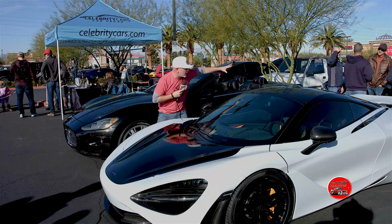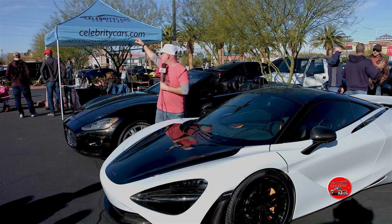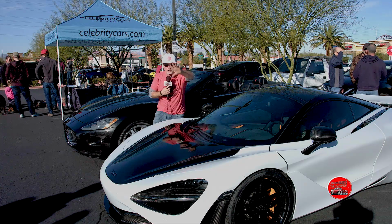This is a lost and found McLaren. Lost and found, there's keys in it. So if anybody can come out and get into this car and take it away, it's probably theirs. Lost and found right here.